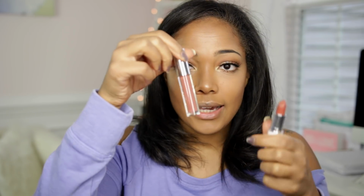And lastly for my lips, I'm gonna take the Patrick Starr and matte collaboration. This is in the color Mama Star, and it looks like that. And I'm gonna go over top of it with the Mama Star lip gloss that is pretty much the same color.